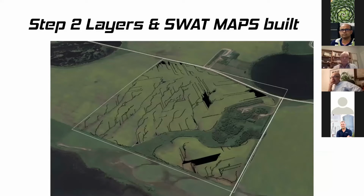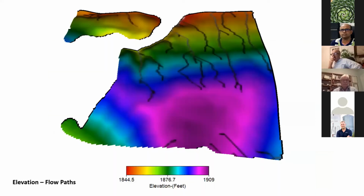So this is the field shown on Google Earth, and this is one of my favorite map layers. It's just the water flow paths in the field. I always say water drives everything, and it's fun to see your water models over top of a regular image. I'm not going to spend a ton of time on each of these map layers, but just to show you some of the layers we collect. So here's elevation with flow paths.